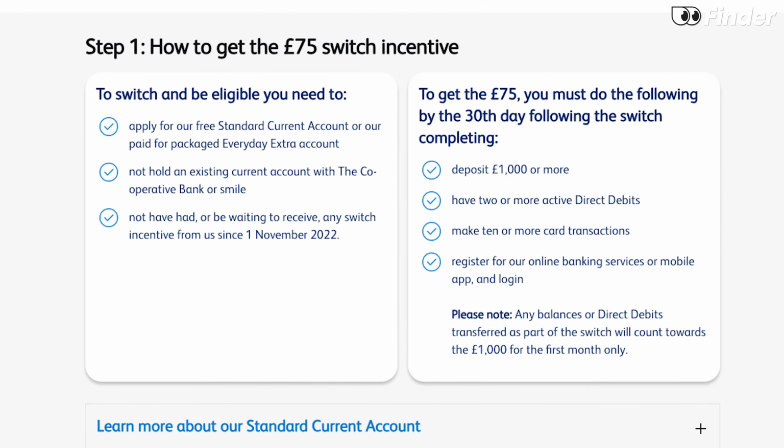Honestly, I've never seen anything like it. Gone are the days of simple switching deals. So Co-op's deal works in two parts. To get the first £75, you need to apply for a free standard current account or paid for Everyday Extra account and switch using the current account switching service.